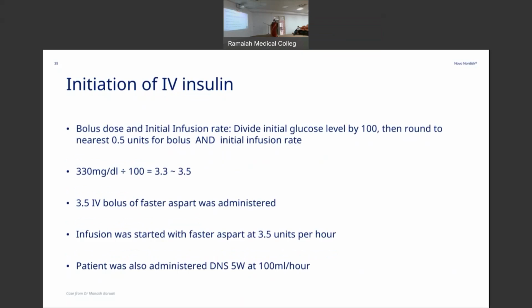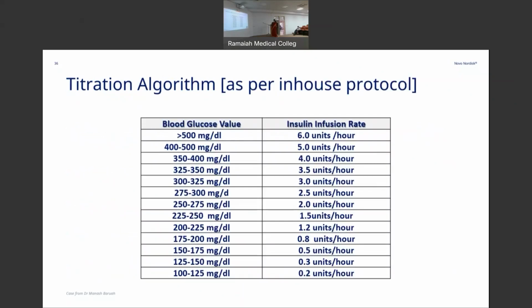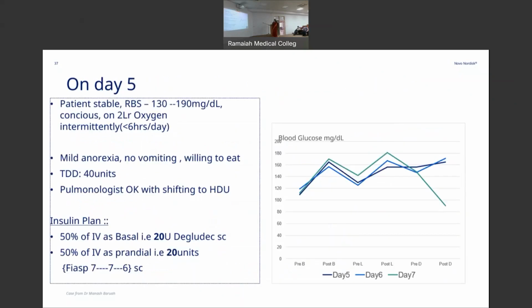I don't think you should give dextrose containing fluid right now, right? I think you should just give normal saline, keeping an eye on volume status. Especially in COVID, you're not supposed to give too much fluid, so 100 ml per hour is not ideal for this lady. We've not assessed renal functions also, so I would go a little carefully with the fluid rate itself. Use the algorithm, calculate the dose, checking sugars every hour.